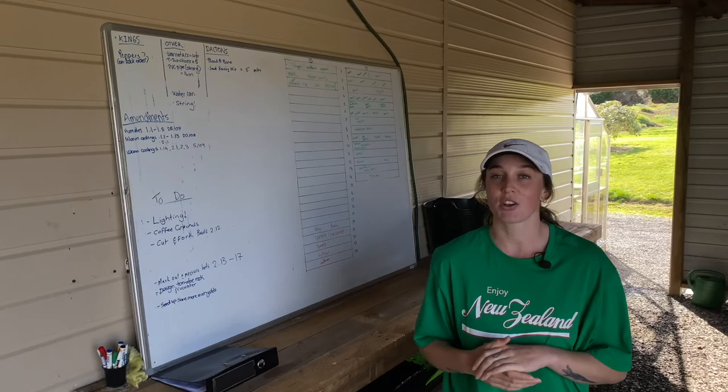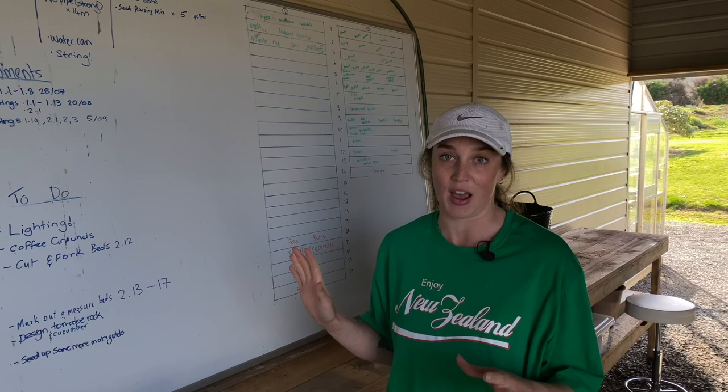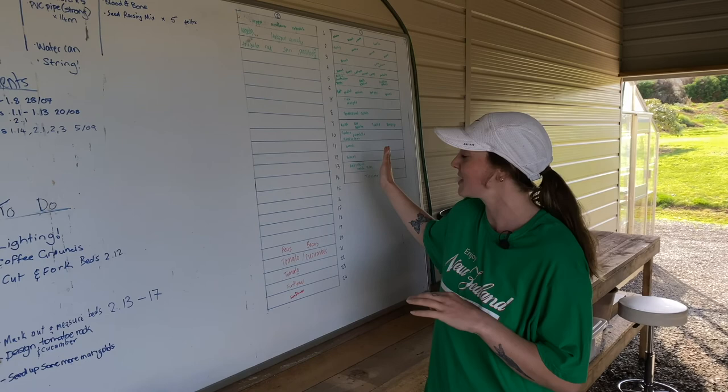One of the first things that we bought was this huge whiteboard. We got it from Facebook Marketplace for like $50. It's been major in the organization of our farm so far. We use it to write up to-do lists, we use it to write our shopping lists, and we have got the layout of the farm, what's planted, what's going to be planted next.